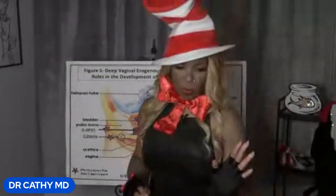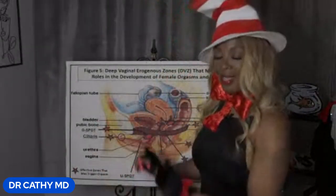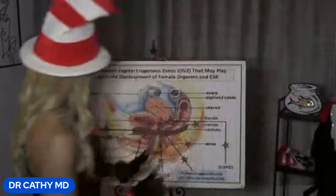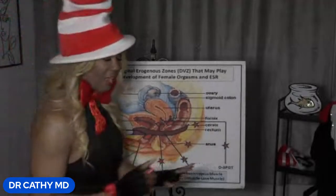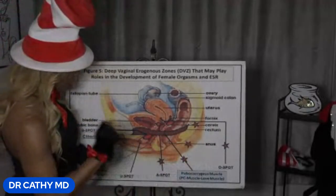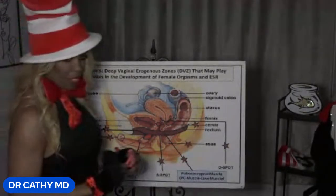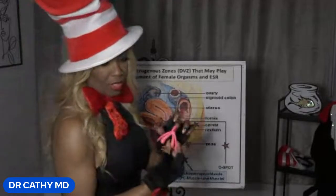And there are so many reasons why that could happen, but this is one of the reasons it might not be happening, because we're not stimulating these spots, right? Okay. So the G spot is the one that everyone knows, okay? I don't want to go into too much detail, but another spot is called the clitoris. And that's what I have in my hand. Now, what do I call this spot? This is the bulb. Can you see that?